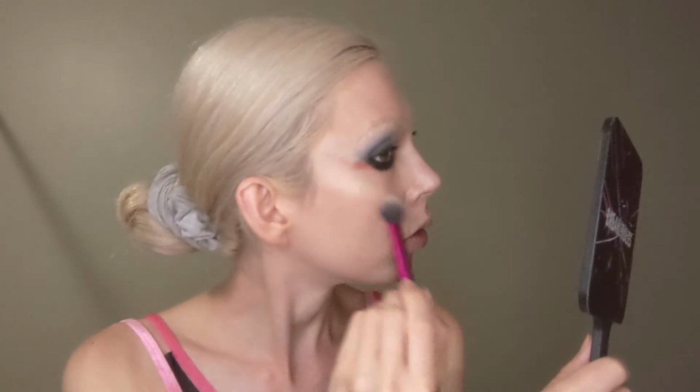For highlighter, I'm going in with the Pixi Beauty Glowy Glossomer Duo in Subtle Sunrise. I haven't used it in a while, and I just thought it would be nice to use it for this.